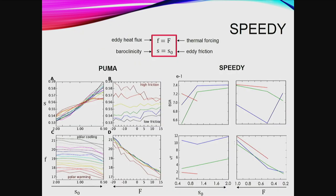On the right here are the Speedy experiments compared to the Puma experiments. The model runs are still quite limited. Like I said, it's still work in progress. But apart from this annoying red line, there is some hope that these patterns will be similar to these patterns.